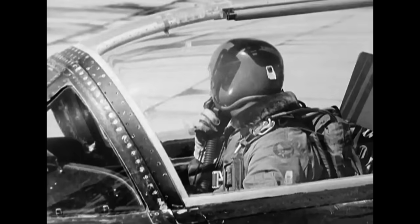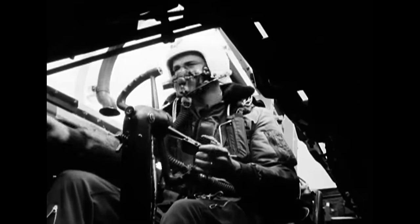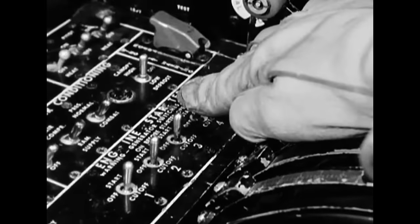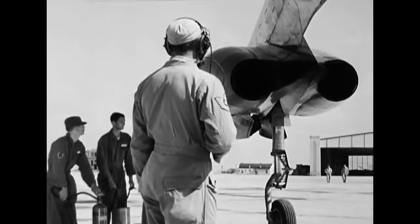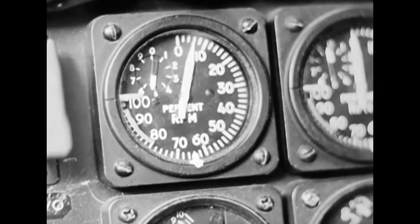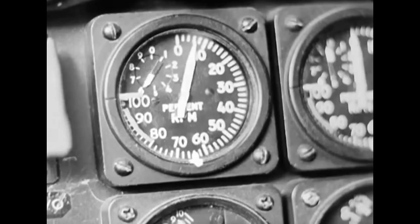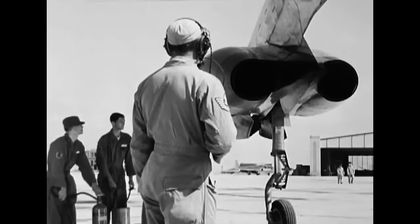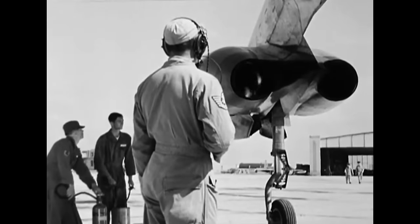Ready to start, number four. Copilot ready. We're on clear and ready. Energizing, number four. Start on four.